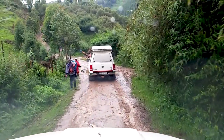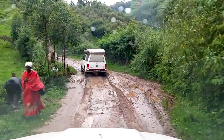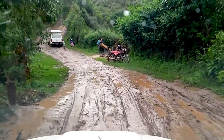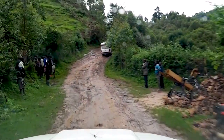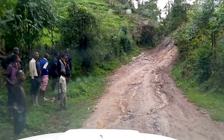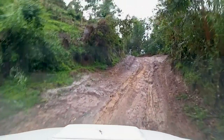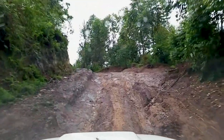Second gear, low range. Just keep your revs in the medium range. Don't go too fast. If you feel you start spinning, just give it a little bit more gas to clear your wheels and then just push up. We're just about at the normal main road, the exit road, and from there it's easier. We don't have these inclines and things. Low range, high range.